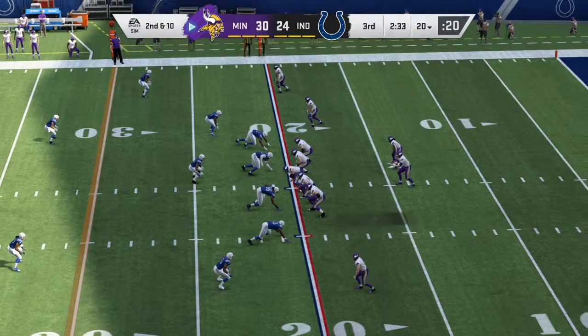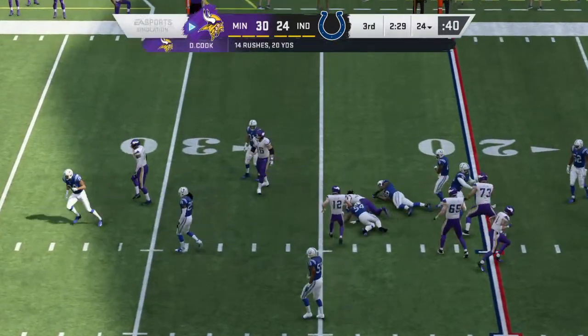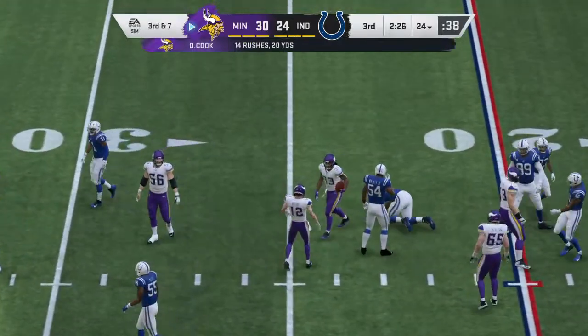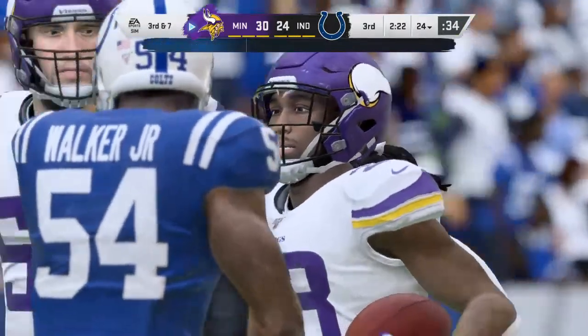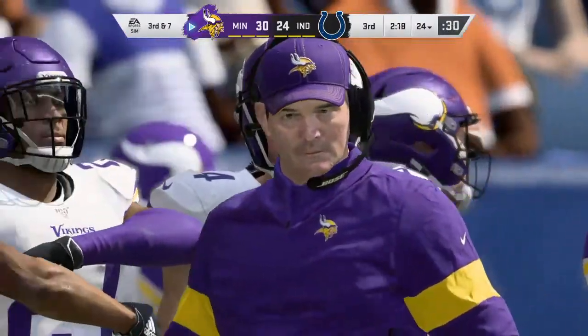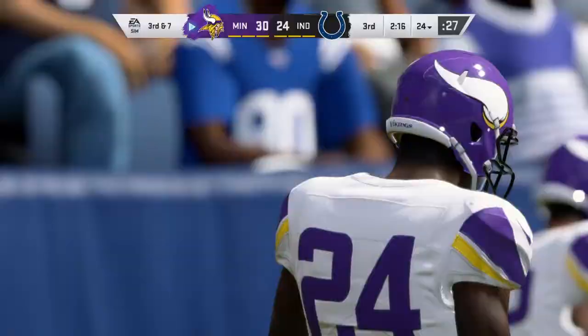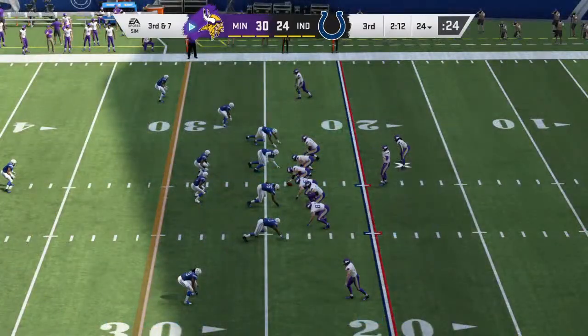From the gun, it's a give to Cook. It's a gain of about 3, but it's going to leave them with third and still 7 yards to go. Well, that's a good start to this drive on the defensive side of the ball. Force the incompletion on first down. Then you're able to shut down the running play on second. Yeah, I wouldn't be surprised now. A little bit of pressure going at the quarterback in an expected passing situation.